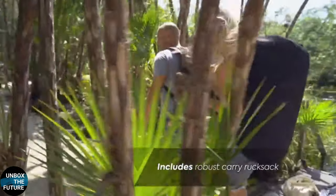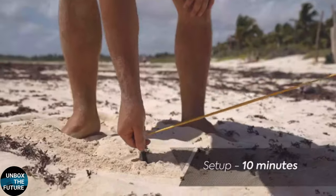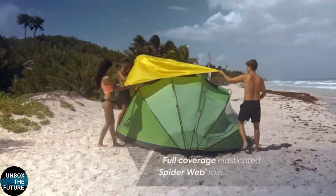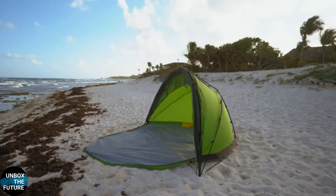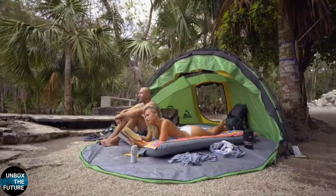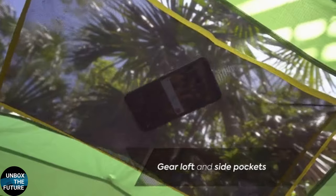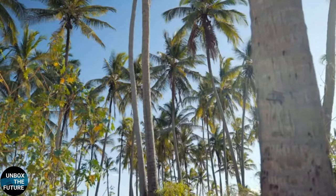Between the backpack for easy transport and its smart design for an easy setup, the Escape M4 makes getting away more convenient than ever. The integrated rainfly, tape seams, and bathtub bottom keep the water outside where it belongs. On the inside, take advantage of the internal pockets, gear loft, and gadget clips to keep things safe and organized.